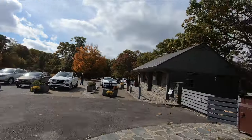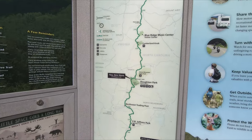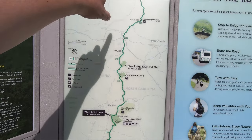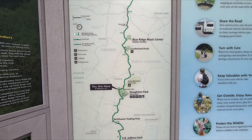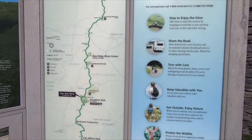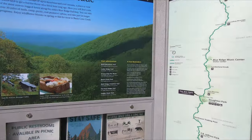Visitor center, and look, there's a map so I can show you where I am. You are here. So we came down from, I don't know, somewhere up here, Cumberland Knob, and we're going south. We're gonna head down to Boone here. There'll be a lot of traffic, but boy, the weather is perfect.